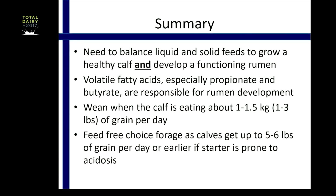That calf has a developed rumen by the time she's eating 2 to 3 kilos a day. She's producing a lot of acid, and I don't want acidosis in there. So I think I'll stop and go for a couple questions.